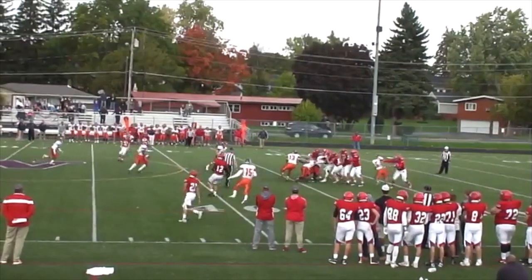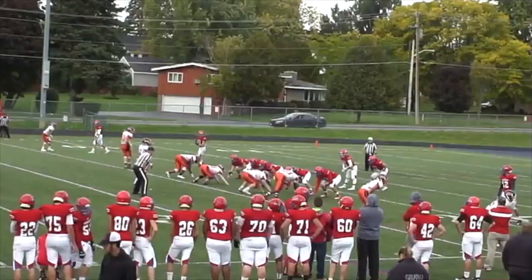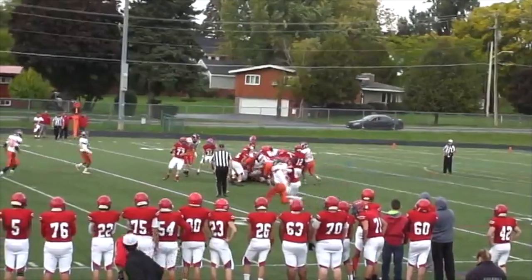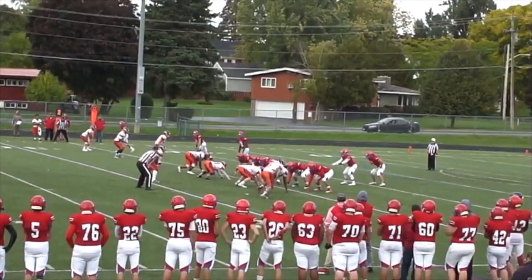Maybe a possibility of playing locally. Now I don't know where they're going. Montana in the center in the shotgun. Gardner's back in. All the Red Raiders are focused on the game, which is a great thing to see.